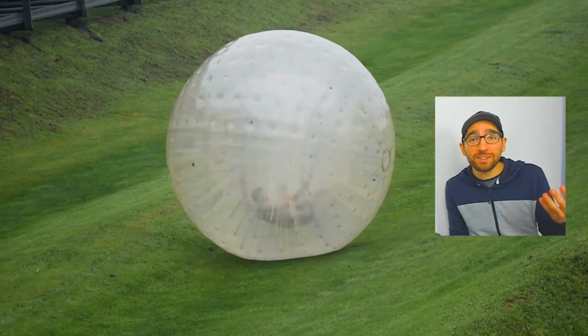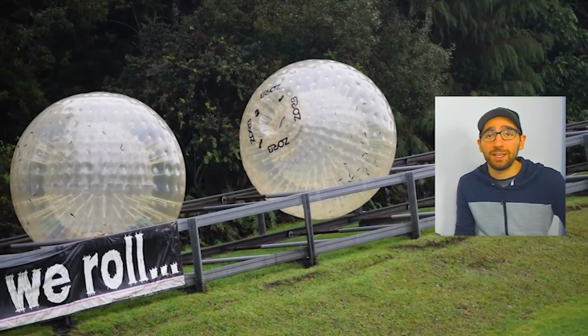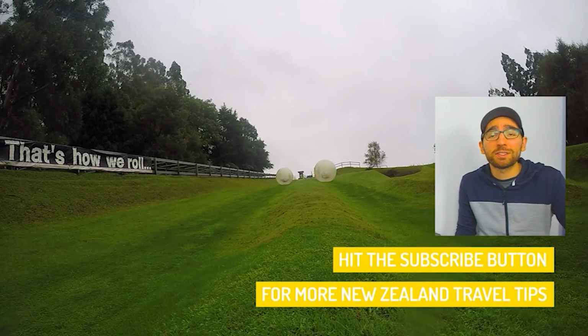At number 96, we have Rolling Like a Hamster with Zorb. It's located on the North Island, in Rotorua, and it's just pure madness. You get into a big hamster ball, they put some water in it, and you just kind of roll like crazy down the hill, and it's a lot of fun. From outside, it does look super mellow, but from inside, it's pure chaos and a lot of fun. Plus, it's quite cheap.